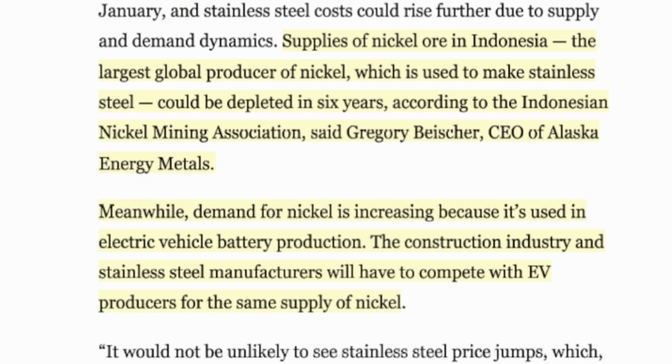And supplies of nickel ore in Indonesia, the largest global producer of nickel, which is used to make stainless steel, could be depleted within 6 years, according to the Indonesia Nickel Mining Association. Meanwhile, demand for nickel is increasing because it's used in electric vehicle battery production. The construction industry and stainless steel manufacturers will have to compete with EV producers for the same supply of nickel.